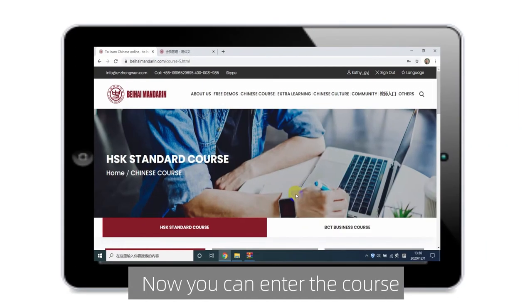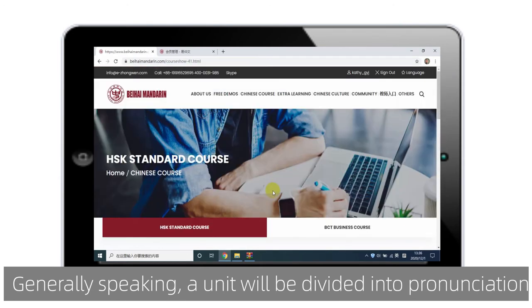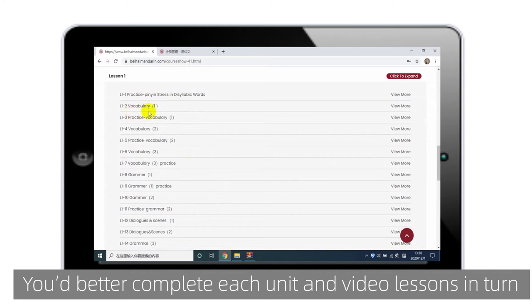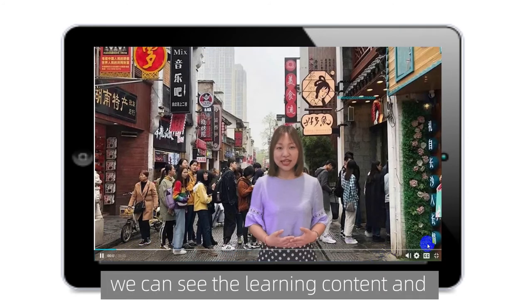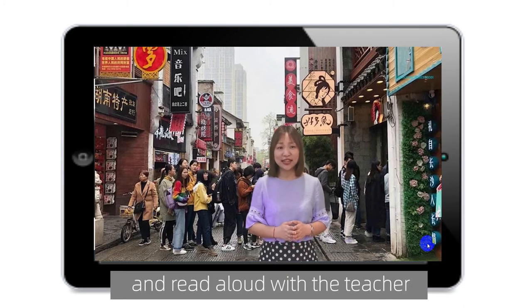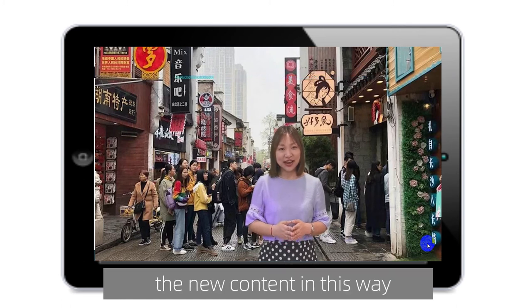Now you can enter the course. Generally speaking, a unit will be divided into pronunciation, vocabulary, grammar, dialogue and scene, reading, writing, and other parts. You'd better complete each unit and video lessons in turn. Open a video. We can see the learning content and the teacher's guidance. Listen carefully to the teacher's explanation and read aloud with the teacher. You can understand and remember the new content in this way.